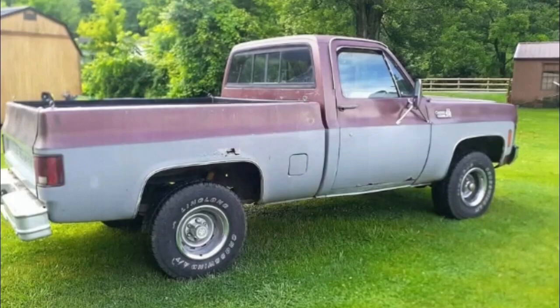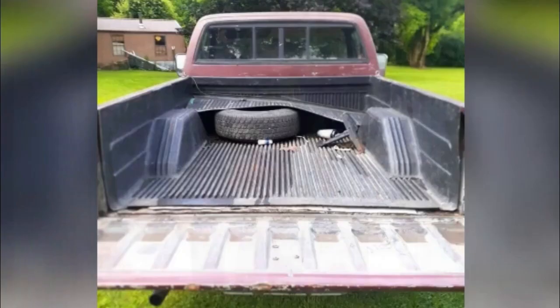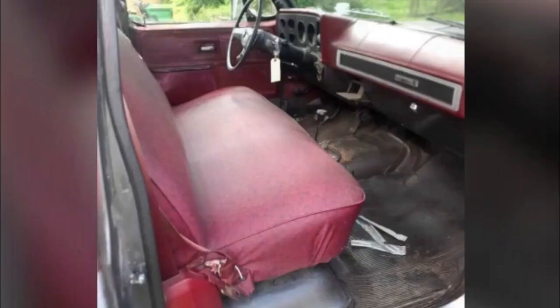Power steering and power brakes round out the driving experience. And this truck drives tight. No smoke, no ticking valves, no vibrations, just good brakes, strong tires, a newer battery, an alternator, and a Virginia inspection sticker that's good through December 2025. The 4WD system works flawlessly, so you're ready to hit the trails or just cruise with confidence.